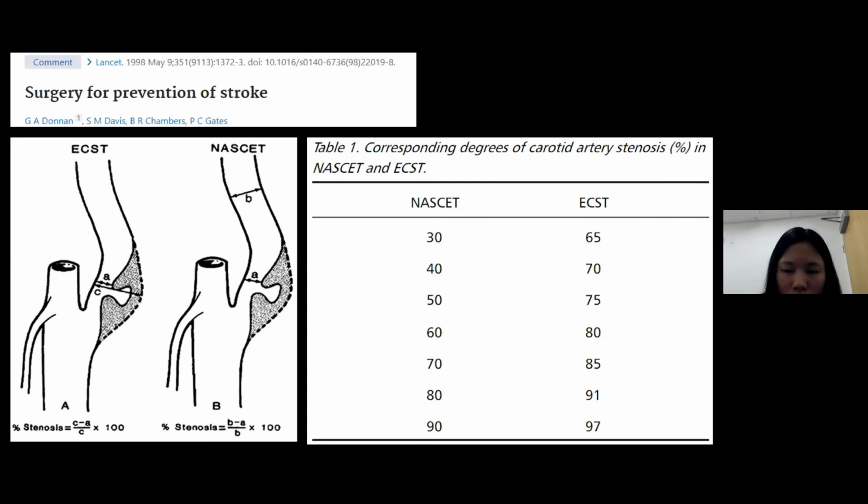The reason why NASCET and ECST had different cutoff rates for symptomatic carotid stenosis was because of this thing on the left. With NASCET, if you remember, I said that CEA would be beneficial for patients with greater than 50% stenosis, but ECST said it was beneficial for patients with 80% stenosis. The reason is the difference in how they measure the carotid stenosis between the two studies. The ECST trial measures carotid stenosis using the diseased portion of the artery, including this plaque. But the NASCET trial only measures the undiseased carotid and doesn't include the plaque. So the ECST trial overestimates the degree of stenosis. 50% stenosis in NASCET is about equal to 75% in ECST. That's the difference.